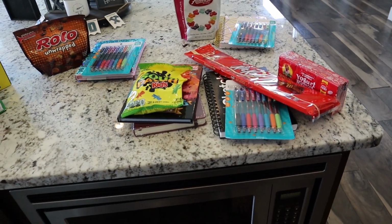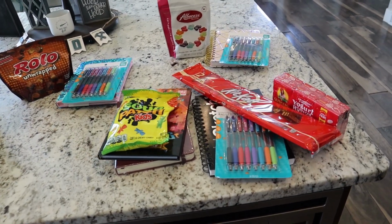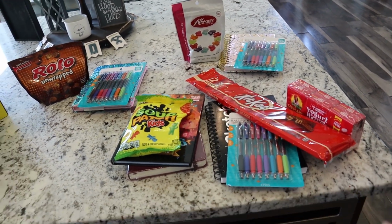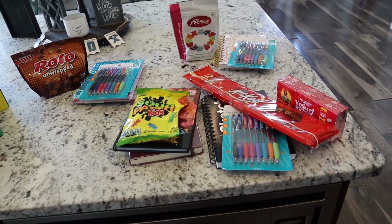It was a whole thing. We went to the store and they decided what they wanted to spend their money on, but they didn't have to spend money if they didn't want to. And so those will also go in their backpacks.